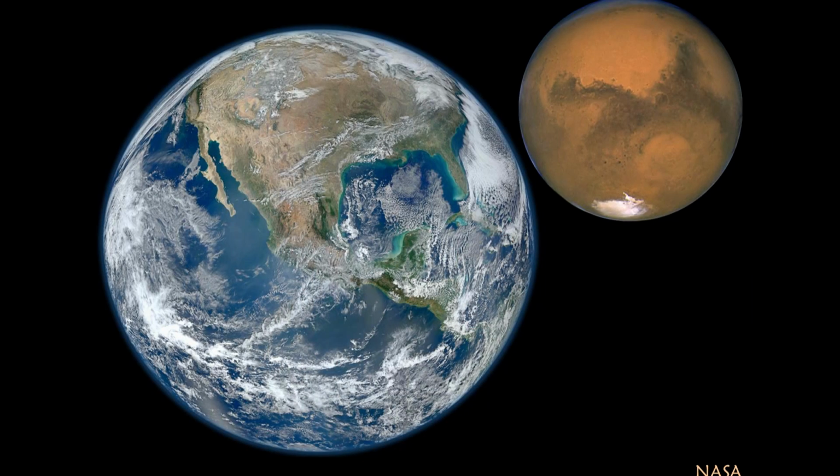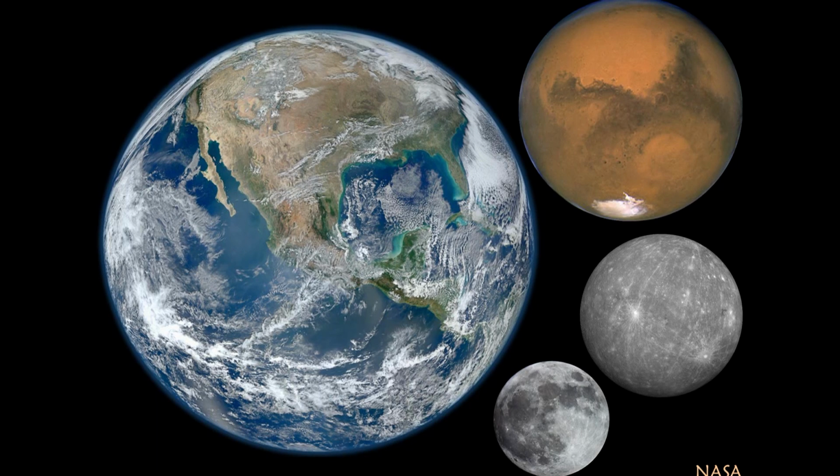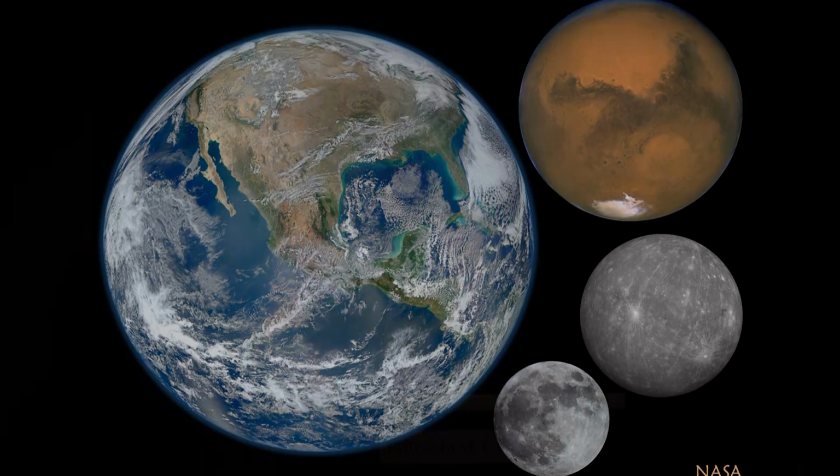So it's a terrestrial planet, it's the fourth out from the Sun, so it's the next one out from the Earth, which means it's a colder planet because it's that much further away from the warmth and the heat of the Sun. And it's about half the size of Earth, just to scale here, which means it's still bigger than the Moon and Mercury. But packed within that volume, it's only got about a tenth the Earth's mass. So the gravity on Mars is a lot weaker. It's about a third of that of the Earth.